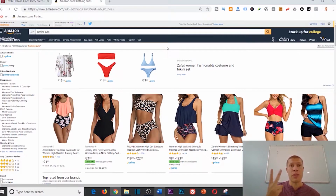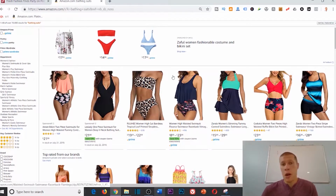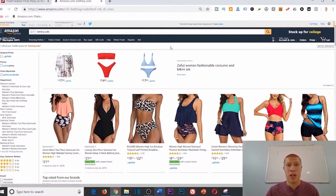So I'll give you 2 examples of that second one here in a second, but I'm also going to give you the example of bathing suits. Now, bathing suits is a perfect thing for me to list in my dropshipping store right now because currently it is summer here where I'm at, and there's a lot of women on the Poshmark platform, right?